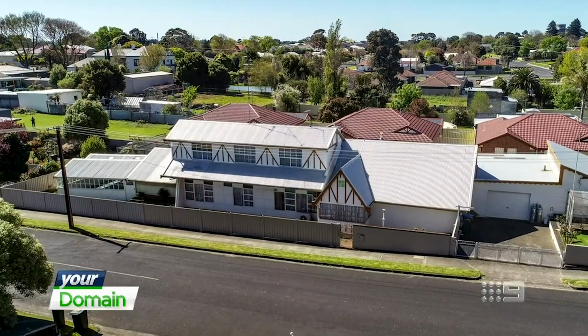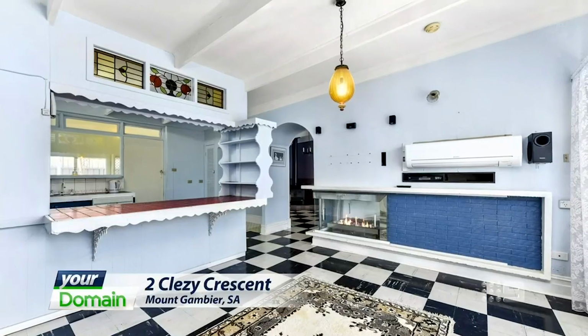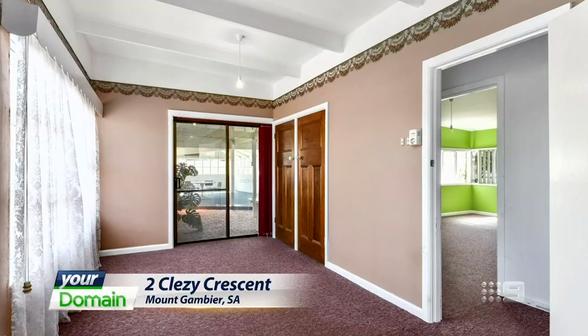Absolutely. I've come across what could well be Australia's most colourful home. Okay. This is 2 Clesy Crescent in Mount Gambier, South Australia. It's a bit of Alice in Wonderland meets Austin Powers. Large two-storey home. The owner-builder did this in the 60s. Wow. And he's recently moved into aged care.